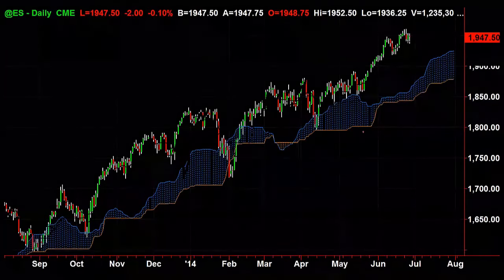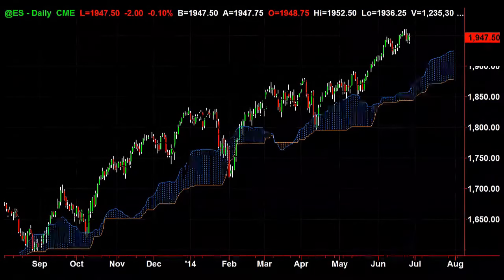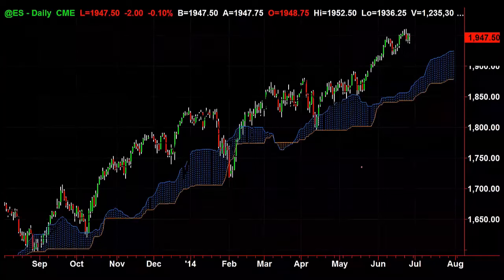Do you have a black chart on your screen with a blue, looks like a little stream or ribbon running through it?